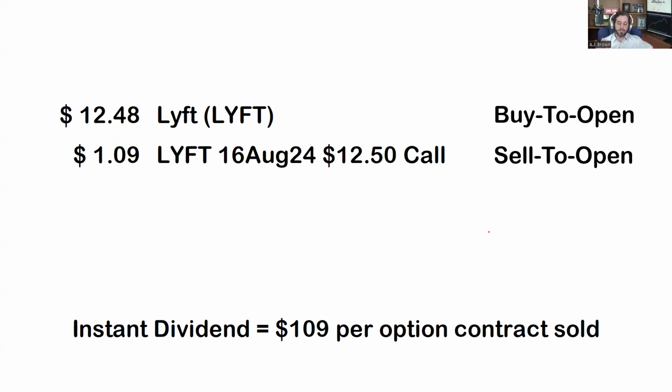That's because options are sold in lots of 100. So you can't just buy one option share or sell one option share. You have to do it in lots of 100. So when I sell this option, I get $109 for every contract I sell. So I consider that an instant dividend. It's very consistent. I can do that month in and month out and make this one-time payment. And it's one transaction per month, right?